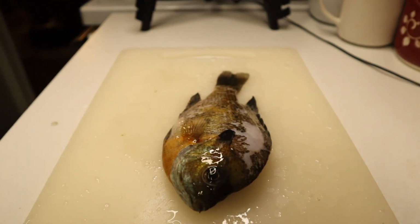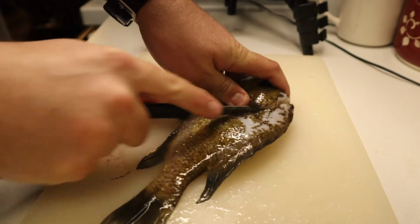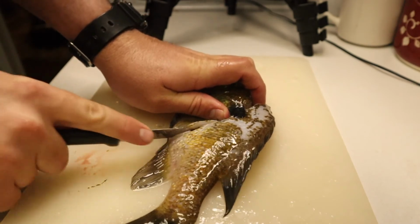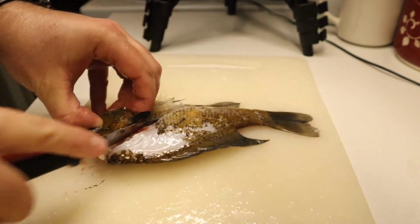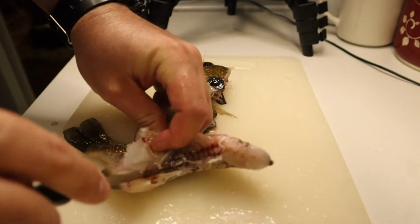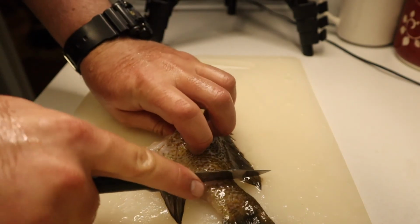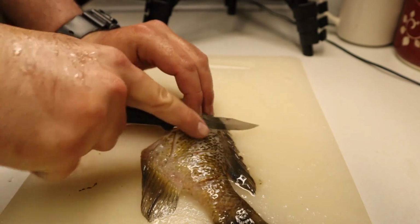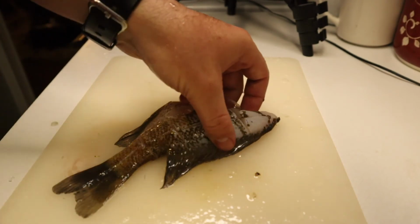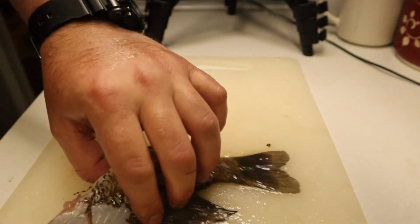Okay, so after a quick little douse of water, now all you wanna do is simply take your knife and run it from the forehead, behind that gill, all the way to the anal fin. Turn around, do it to the other side. Just take the head off. Open that bad boy up right there. Take your head and your guts, chuck it in the trash, and then you just take your knife, give it a few little scores, all up and down. One more right there. That's it, that's all you gotta do.